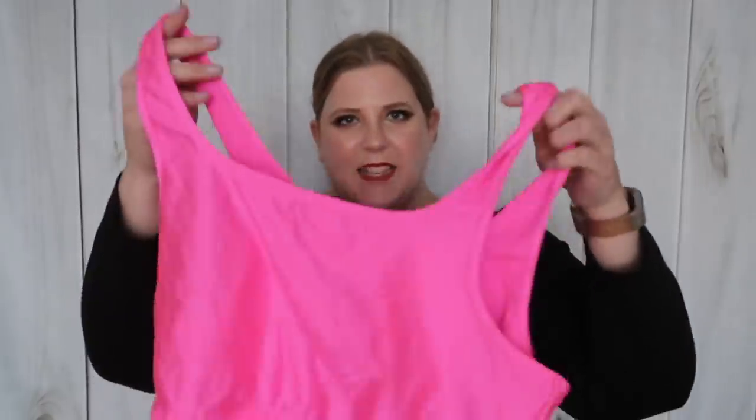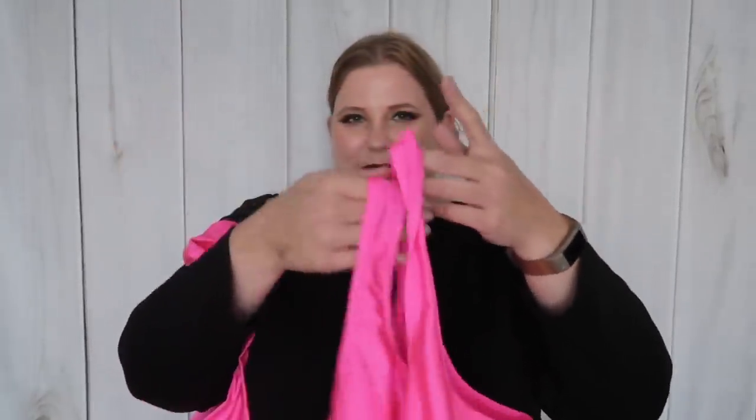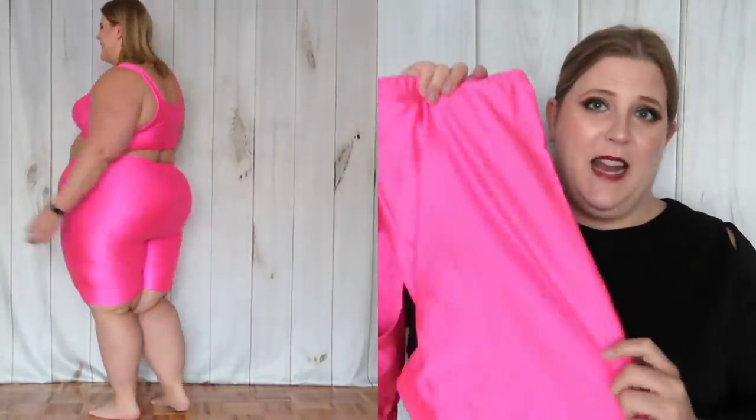This next item was probably purchased unsober, AKA bebida, which is Spanish or Portuguese for drunk. This is a two-piece set from Charlotte Russe. We've got a pink bralette thing, and then these lovely neon pink bike shorts. I don't know where the hell I'm gonna wear this. I don't know why the hell I bought it. But I felt like I would show it to you guys because this is reality.